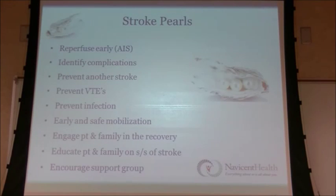So the stroke pearls that I wanted you to take away today are, with our acute ischemic stroke patients, we want to reperfuse early. Identify any complications that patient may have. We, of course, want to prevent another stroke. We want to prevent VTE, prevent infection. We want to promote early and safe mobilization. We want to encourage our patient and family in the whole recovery process, including them in the education for signs and symptoms of stroke, and then encouraging them to become involved in any stroke support group. And we do have a stroke support group here at our hospital.